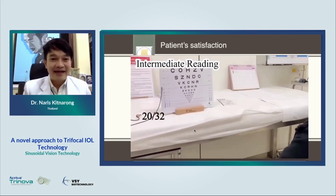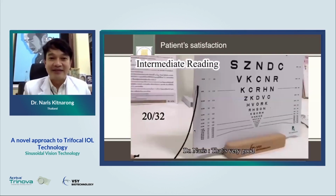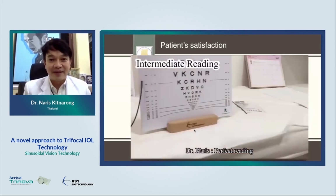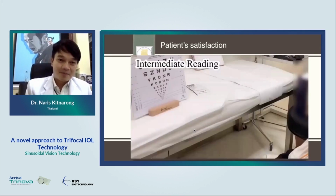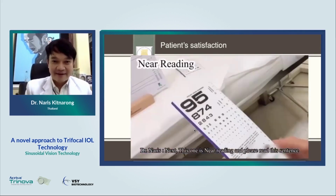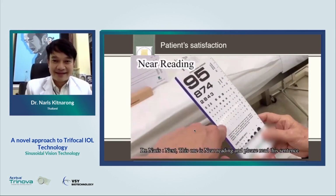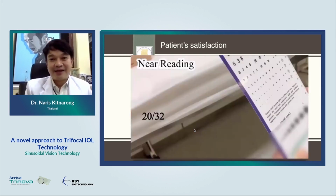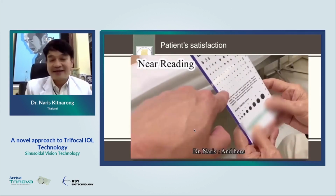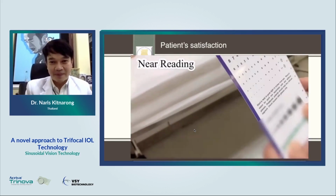I'm lucky that she can read English. So you can see that she can read at the intermediate distance. And then I test with the near vision. So she read in time. Fantastic. She got 20/25.